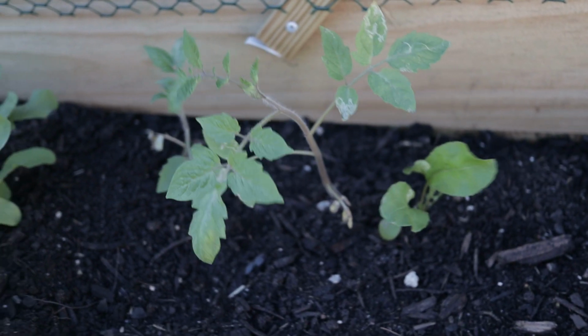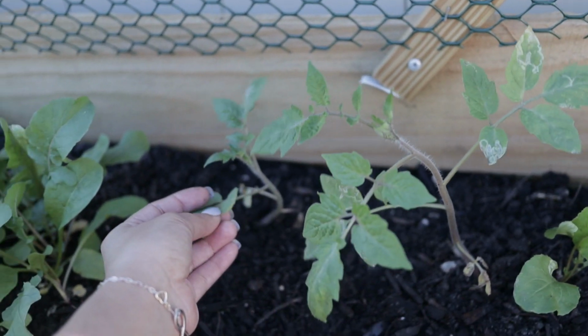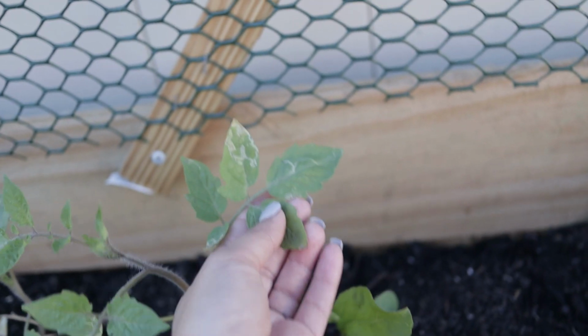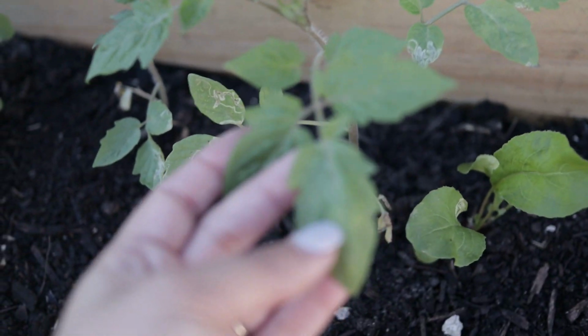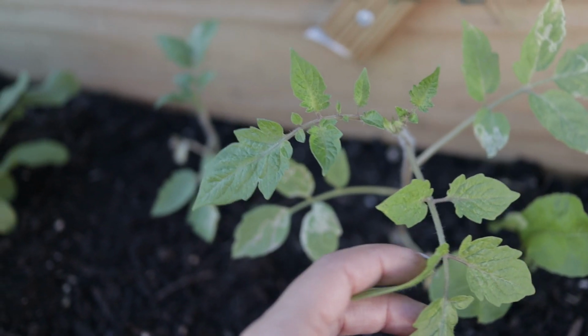Alright, and then on the other side of our arugula, we have 2 Roma tomato plants. This one is not doing so well. This one's doing a little bit better. You can definitely see some of the leaf miner damage. I think a lot of this leaf miner damage was from when we were on vacation, and I wasn't here for like a week, but the plants still did pretty well, so I can't complain. And then the new leaves don't have it.